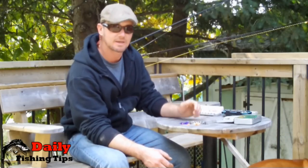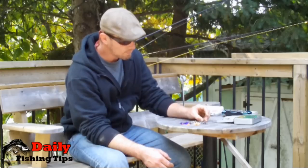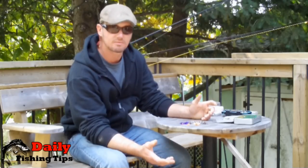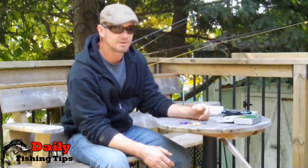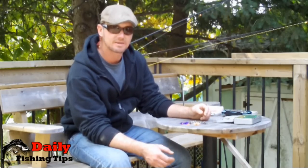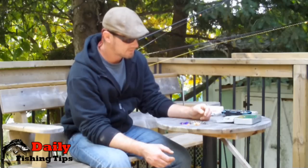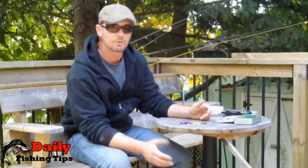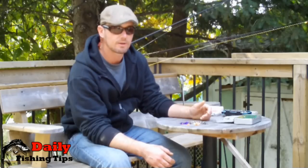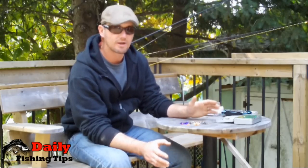Little shellback type nymphs. We've got a couple that we use that are sort of a concoction between a stonefly, Michigan wiggler, sort of a bead-headed shellback type nymph. Stoneflies are absolutely mandatory. So are caddis larvae. So yeah, prince nymphs work really well. You want to have a variety of all these in your box.